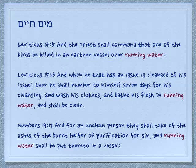Leviticus 15:13. And when he that has an issue is cleansed of his issue, then he shall number to himself 7 days for his cleansing, and wash his clothes, and bathe his flesh in running water, and shall be clean. Mayim chayim. Numbers 19:17. And for an unclean person, they shall take of the ashes of the burnt heifer of purification, and running water, living water, shall be put thereto in a vessel.